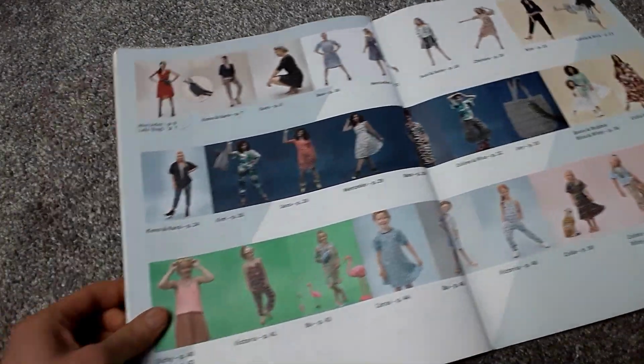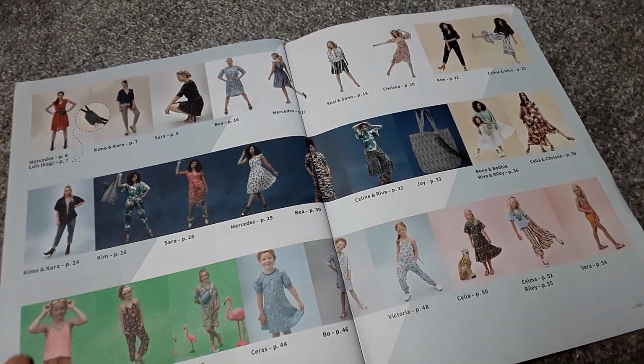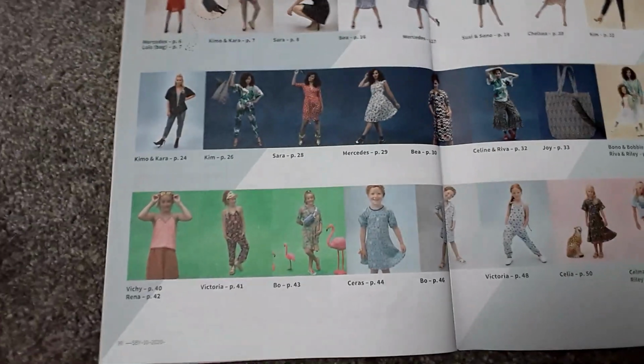I like the magazine. That's all the patterns in the magazine, and they give you combinations as well, or ideas how to wear them. I do like it. I am going to use it. I'll work out if the patterns are with seam allowances or not, and I am going to use it.